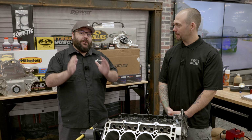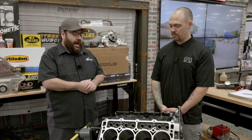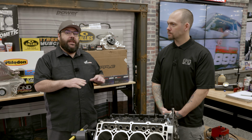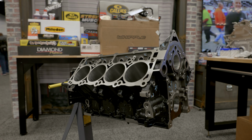A lot of power. All right, so if you're not familiar, every year we put together a giveaway engine to give away. Last year was a Godzilla, the year before that was an LS. Never under 1,000 horsepower. This year we're going for 1,200. Tell me a little bit about this compared to the other two we've built.